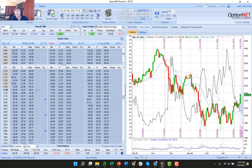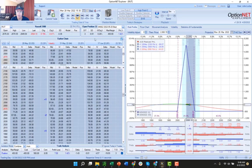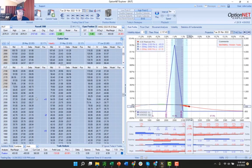So one of the things about this position is we're not checking it during the day. We're only checking it once per day. What happened here is, the day before, we were here. Let's go to the day before. The day before we were here, we didn't trigger any adjustments. Then we got this huge up move in the Russell the following day, and we triggered 2 adds and 2 rolls.